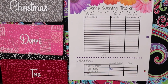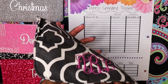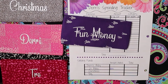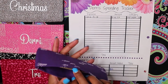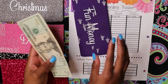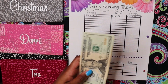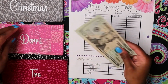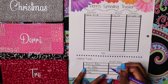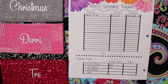So these are my old cash envelopes, and this is my fun money from last time. I actually did not spend my fun money. So I have $100 of fun money that was left over from our last June cash envelopes. I'm going to take that $100 and put it towards my envelope. I like purple, so I'm going to write mine in purple. So I added $100 towards my envelope.